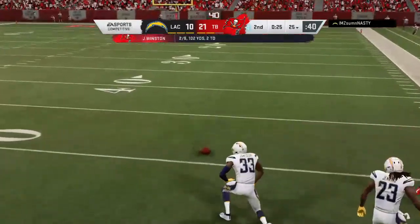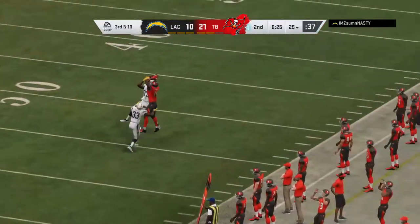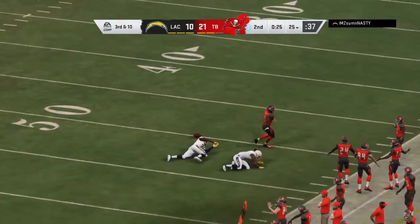Now, meanwhile, a pass that should have been intercepted, but it winds up falling incomplete. He was looking for Breshad Perriman, and it's third down.